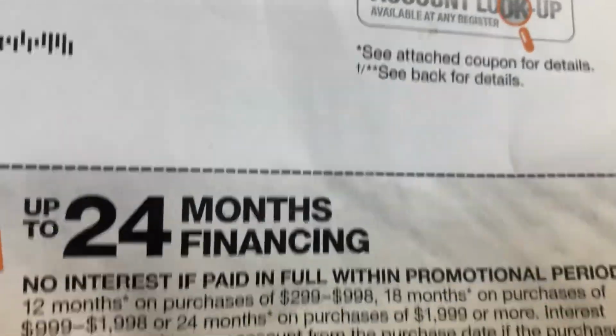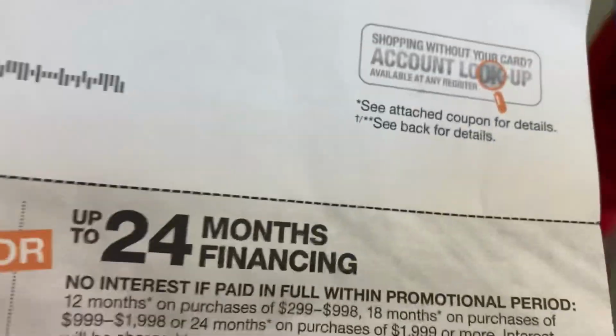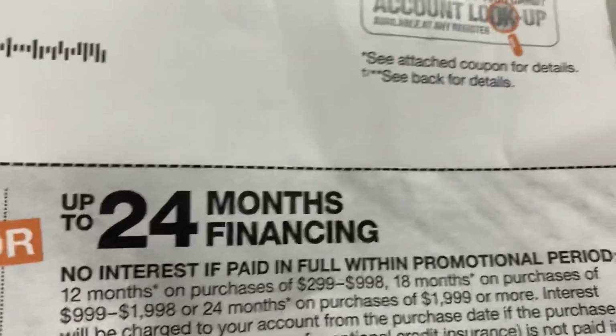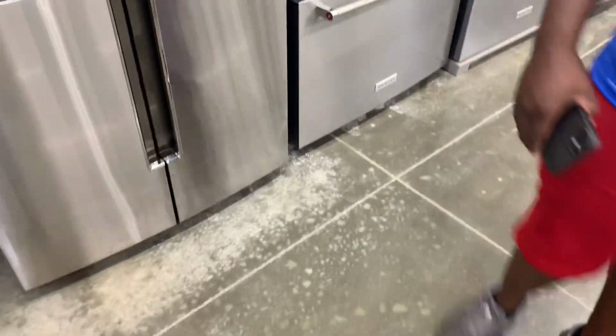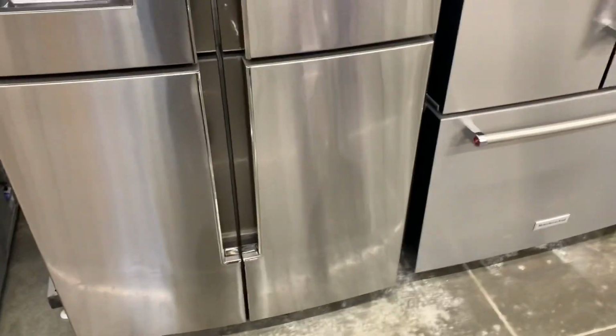This is one of the ways that you can stretch your money by using promotional offers. I already have a Home Depot credit card, so what I'm going to do is use that to, it was what, 3,000, right? Right, so what I'm going to do is use that to purchase our appliances.